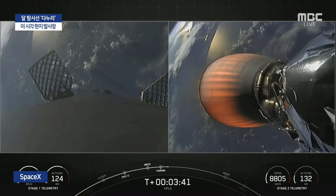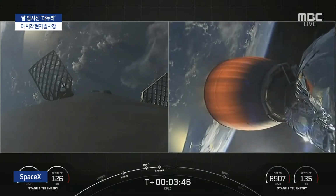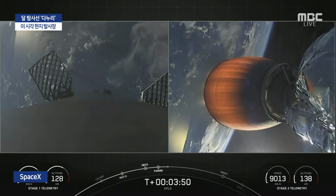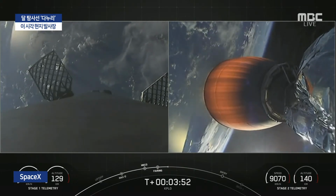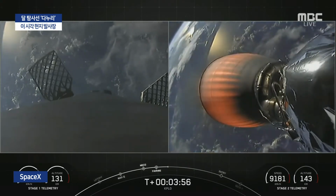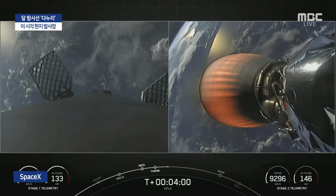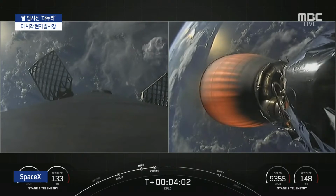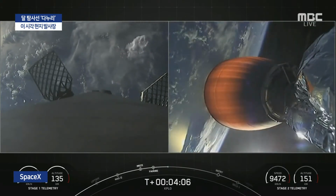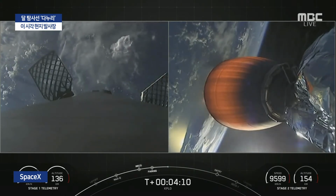So we're coming up on T plus 4 minutes into the mission. Signal, Bermuda. We have a couple of views on screen. On the left-hand side is a view of that first stage, continuing to make its way back to Earth. And on the right-hand side is a view of the Merlin vacuum engine. On the opposite side of that engine is the second stage and the KPLO payload. So things continuing to go smoothly after liftoff.